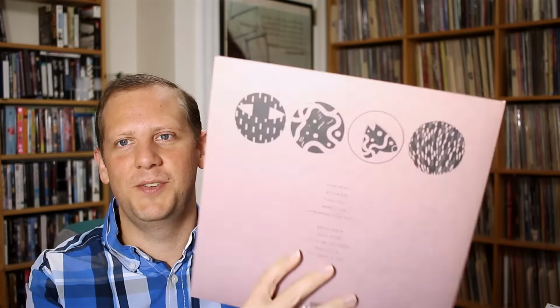I believe there's a download code in here as well, which I need to actually use so I can put this on my computer and put it on my phone, so I'll have it digitally. Haven't had a chance to do that yet. That's usually when I do it, is after I do these videos. So yeah, great new 2015 dream pop kind of release.